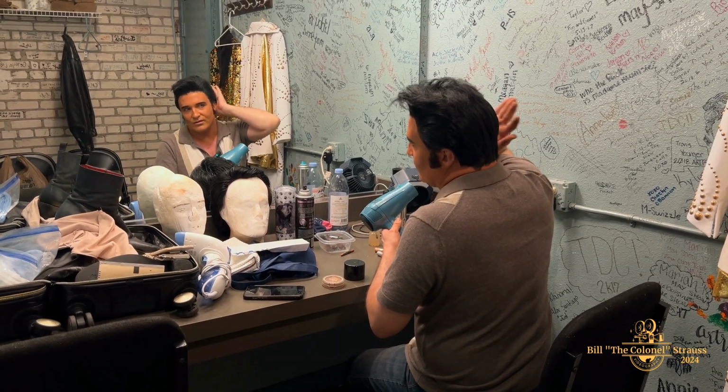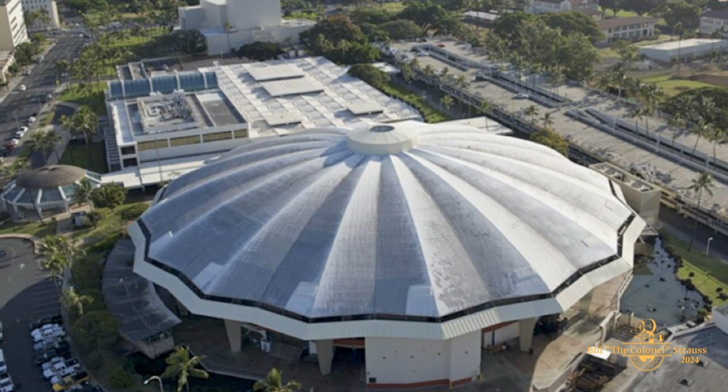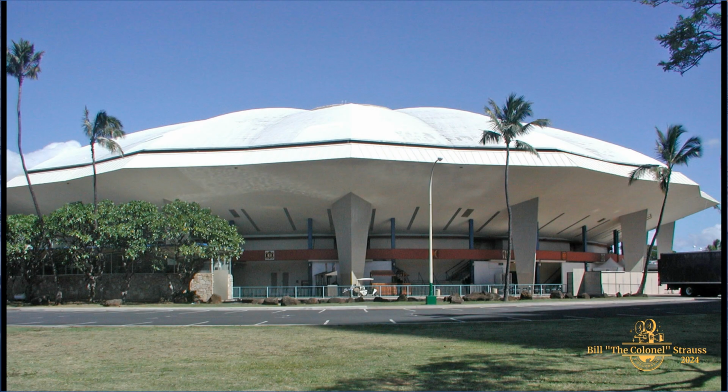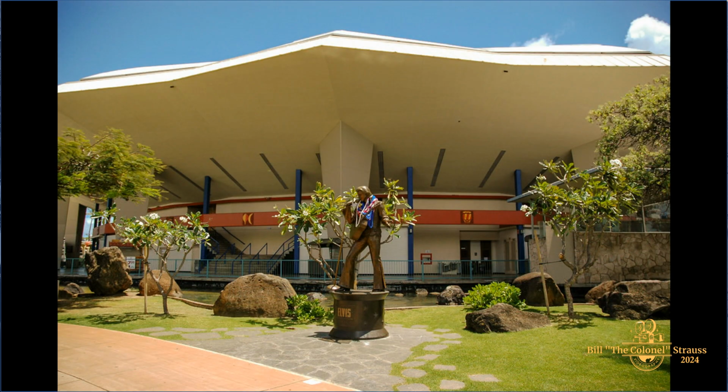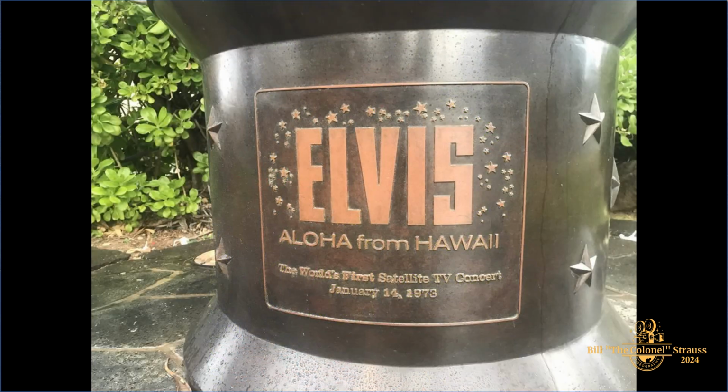So we went to the Blaisdell Arena where Elvis made Aloha. We're walking around there. It's obviously chained up. There was no way we were getting in this place. And I was so bummed because the person at the port told us that on Sundays they do a flea market there. So it would be open. You can walk right in, pay $10 and see the arena. And so we got there, it was all chained up, the flea market was not happening, so whatever.